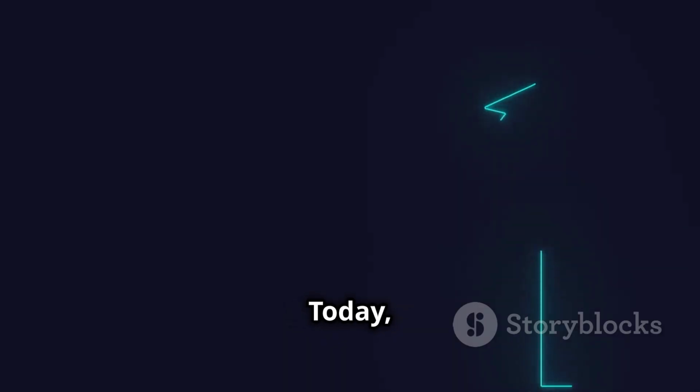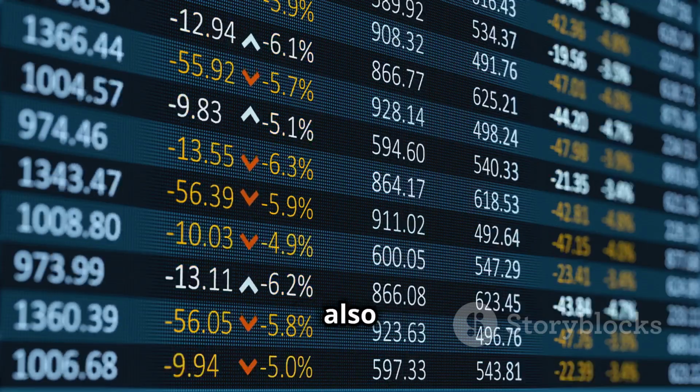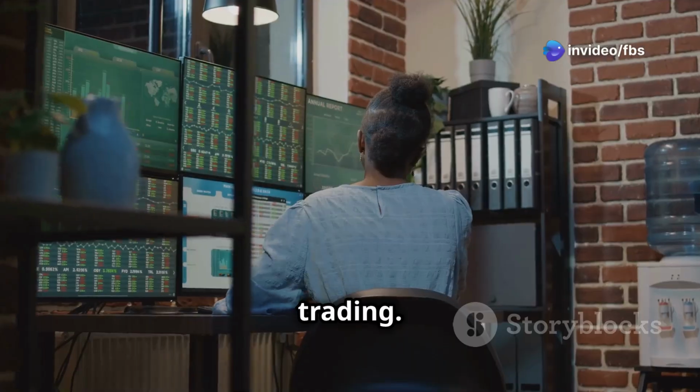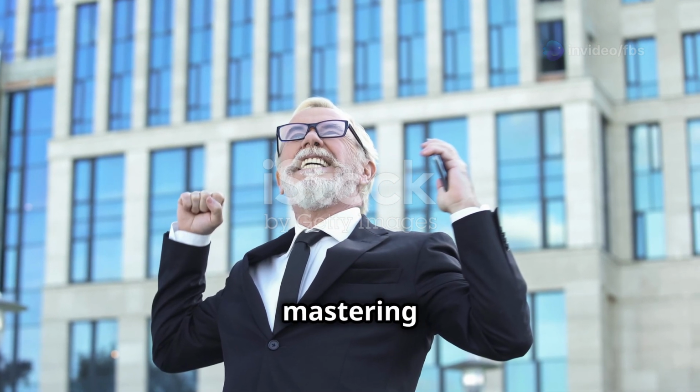Recap. Today, we explored how the stock market works and met its key players. We also learned how stock prices are determined and the types of orders you can use while trading. By understanding these mechanics, you've taken one step closer to mastering the market.